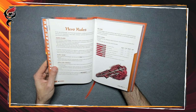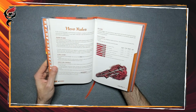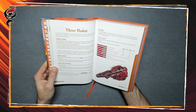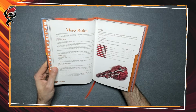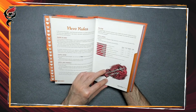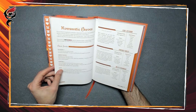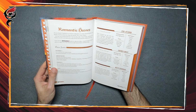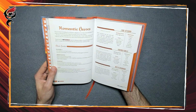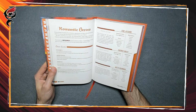The new rules: sword in hand. We have new gear: a muzzle loading pistol, a musket, a crossbow, a longbow, light armor, a rapier. Again, nice little pieces of artwork here. So, romantic heroes. Was it Will Turner? On guard, sword fighter, panache, and a rider.